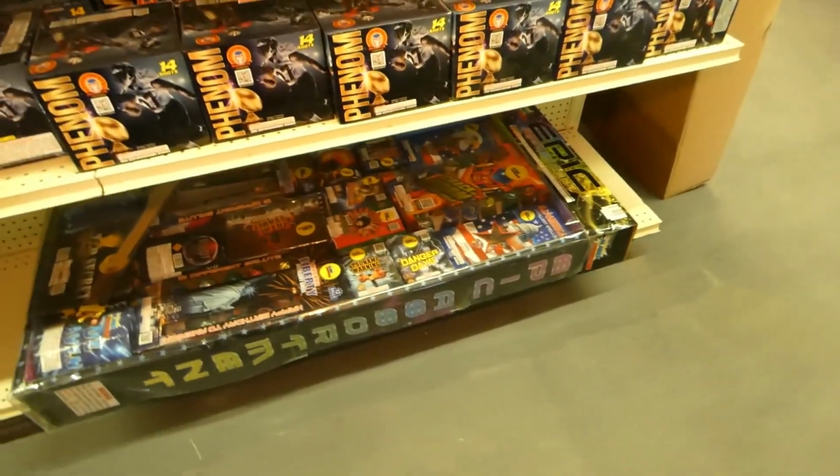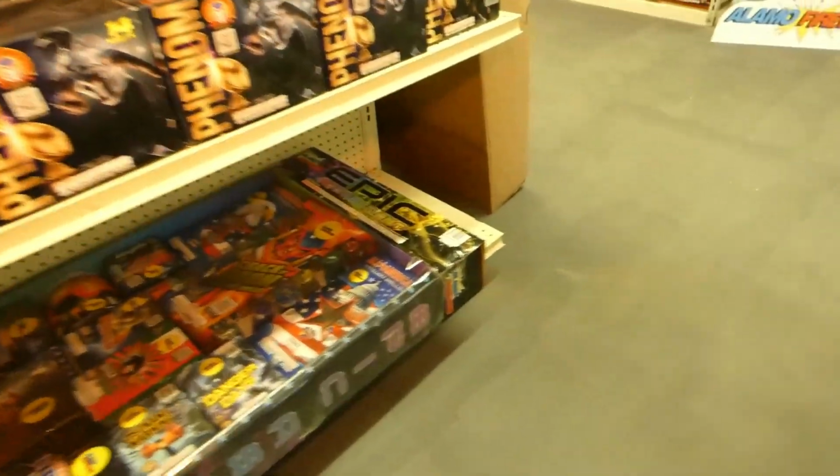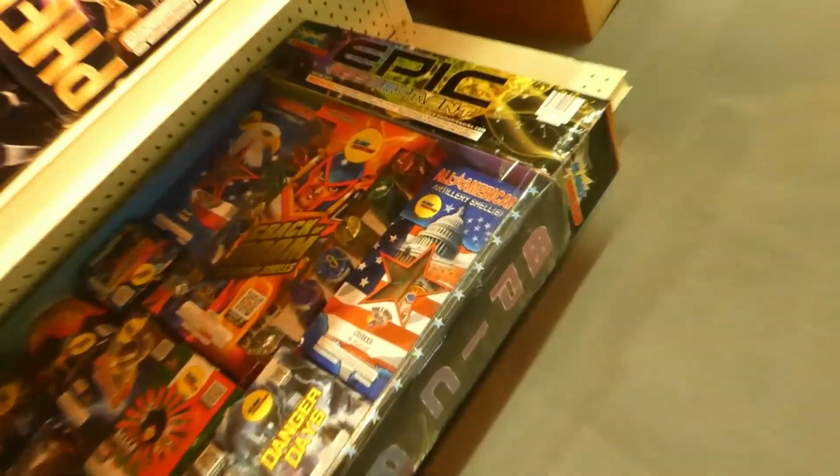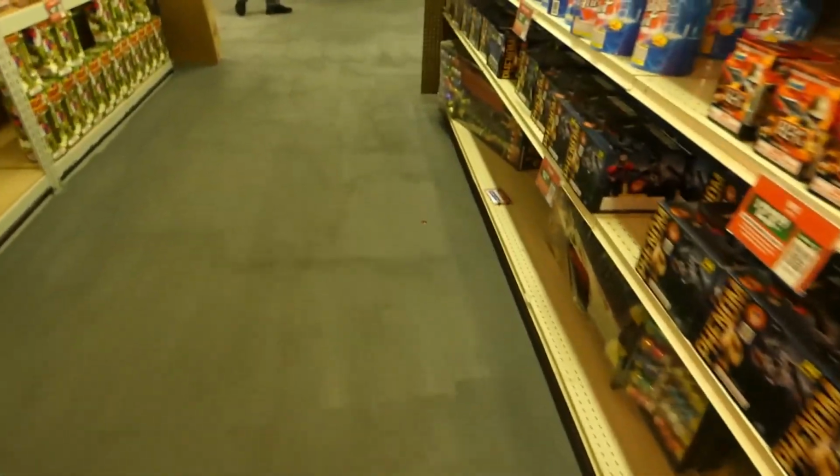I haven't seen this assortment yet. It's the Alamo assortment. This is an epic assortment. It's got a whole bunch of stuff in it. I don't see a price on it. But other than the novelties, that sums it up for the most part. Let's go check out the novelties.